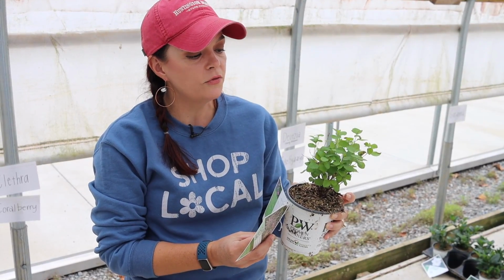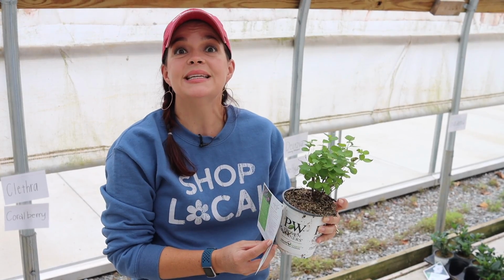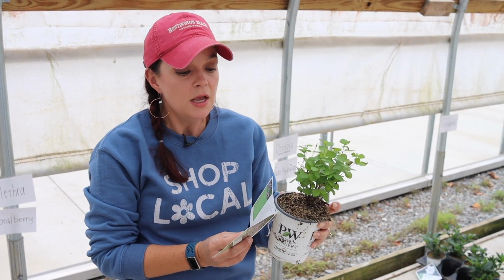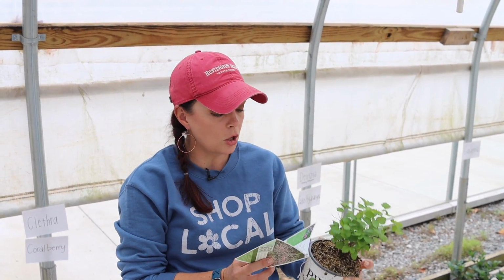Now, we have had some folks who have ordered it that are in a zone 7 or a 7B. Clearly, they are of my train of thought where they're just going to test it and they're going to go for it, because if it works, it's going to be absolutely stunning. So again, hardy in zones 3 to 7, it is going to be a part sun to full sun plant, 3 to 4 feet tall and wide.